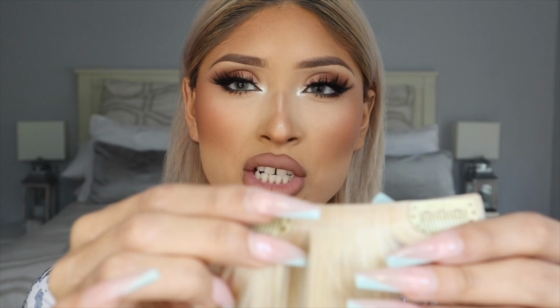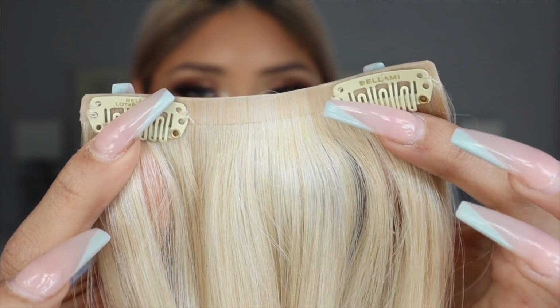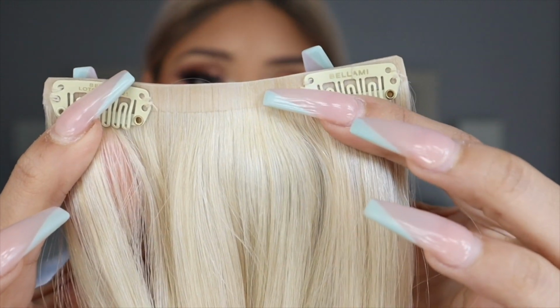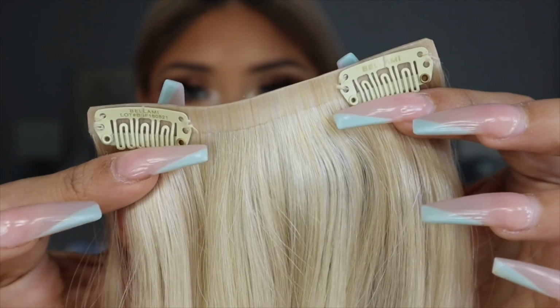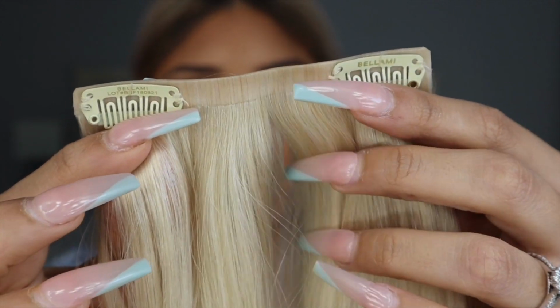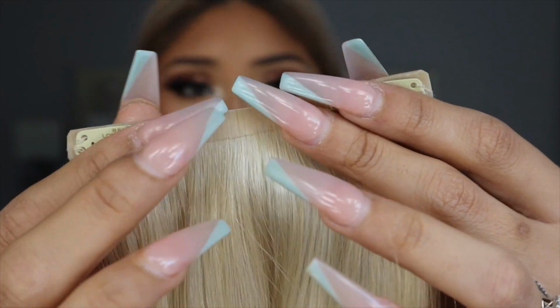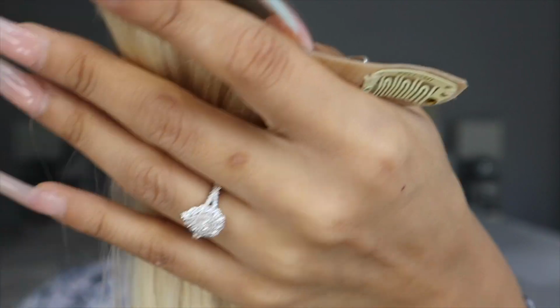So my thoughts automatically for these silk seam extensions: they're definitely really appealing to look at. They look way nicer than the traditional weft extensions from Bellami. They look like they are going to be very comfortable on the scalp. Honestly, it does look like it's going to really lay flat onto your head, and I just love the look of these. I really do.